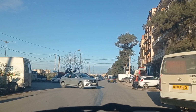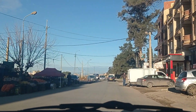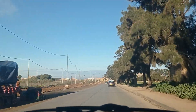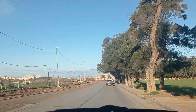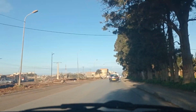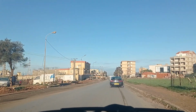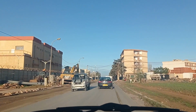Now, the huge forest of Bachdjerrah is on the right. There is an apartment complex on the left known as Bellevue. Yes, the Bellevue apartment complex. It's part of Ain Benian, and it overlooks the sea. I know that route. Now we are driving straight towards the town center of Ain Benian. Oh yeah, I know this road. It seems familiar, more and more. The further you drive, the more familiar it gets.